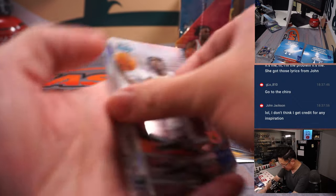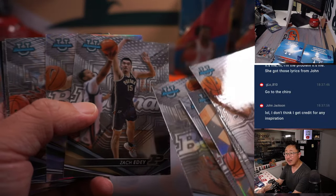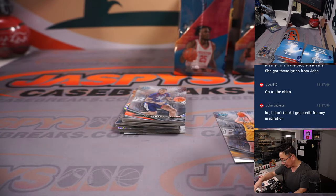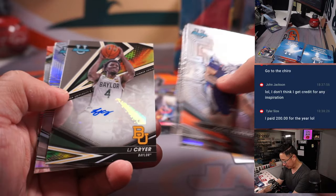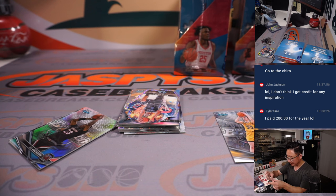So you see that Zach Eadie card? That's another one of these players that's going back to play in college, but is thought of as maybe a top pick. So there's a number of those players in here. So just kind of keep that in mind. Do your research. LJ Cryer going autograph going to letter L. That'll be for Justin.